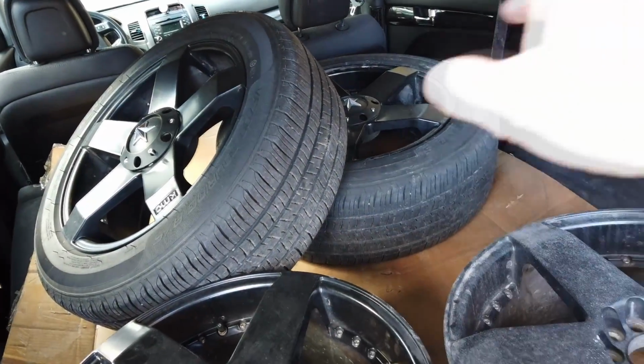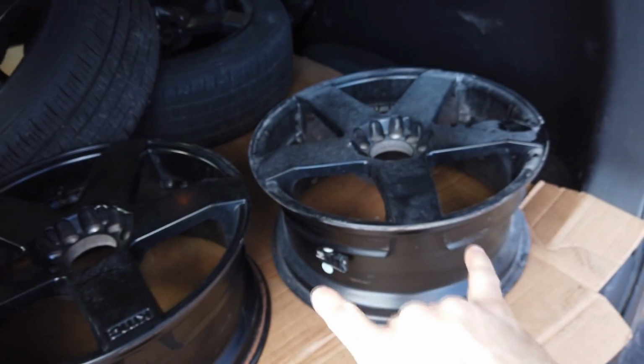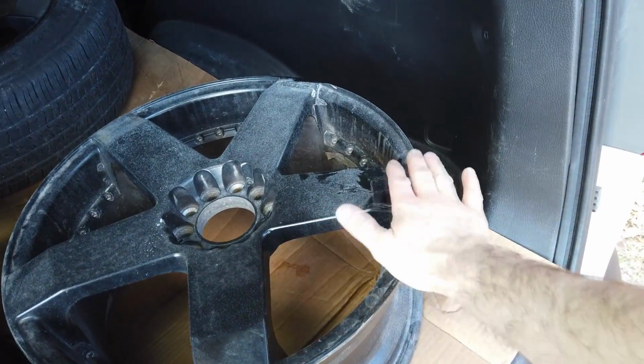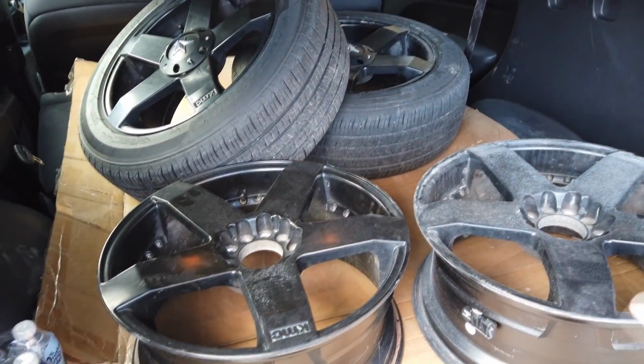Two good tires. All of them have pressure sensors in them. And on these two, the tires were bad and the center caps are missing. So I need to get 2 center caps. They need to be cleaned up. I just did this at my buddy's place, so it's all dusty from powder coating. But these wheels will clean up nice, and they came off of a Camaro, so they're going to fit.